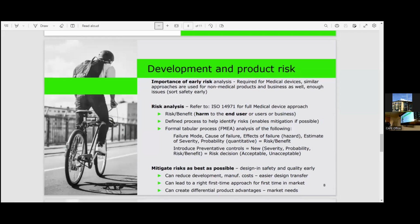And by doing that, that enables you to get to the end, and you can actually have a right first time product, so you haven't got to go back. And if you're smart about it, when you make those design changes, you can build in some differential product advantages because you've looked at the other market needs that are available. So there's lots of good reasons for doing this.